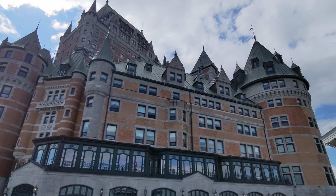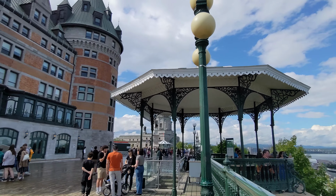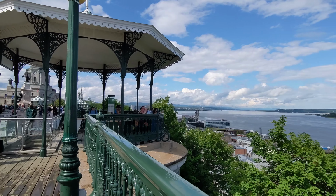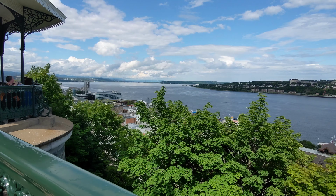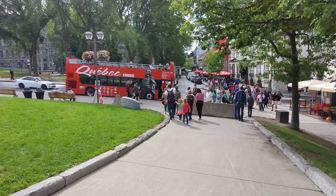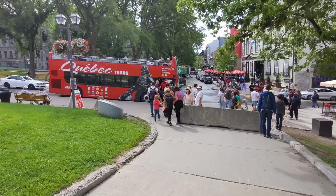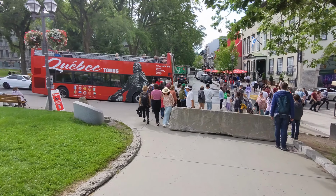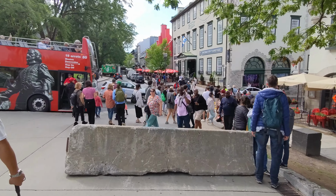And if you have one of those rooms, this is what you're overlooking. Part of the St. Lawrence Seaway. We won't take a tour bus today. However, we do suggest often when you're in a new city, it's great to take the tour bus because they'll give you the rundown of what's around. And then later on, you can walk to whatever interests you the most.